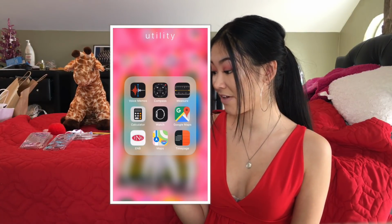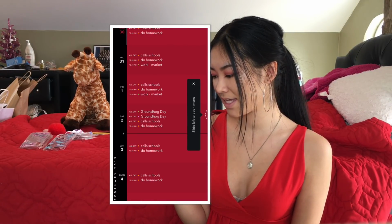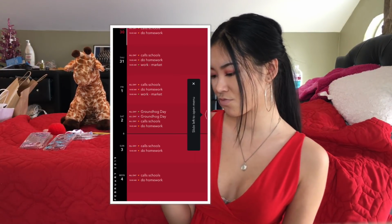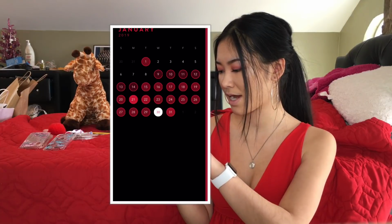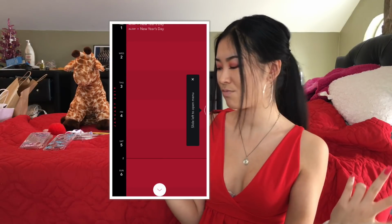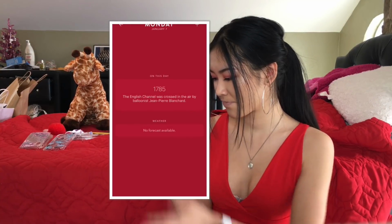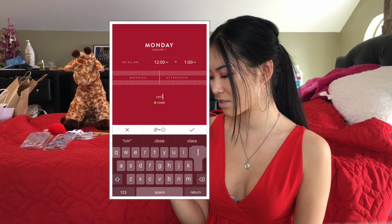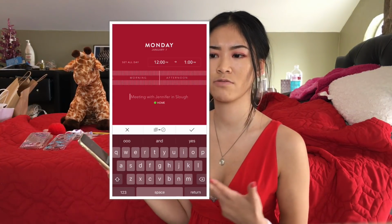We've got maps. The first interesting one is actually Time Page. So this one, I'm on a trial right now, I think. Yeah, trial expires in 7 days, but it's just really cool. You get to see the month in view, and then it has all your days, and I color coded mine to a pinky red, and then you can just add loads of things. It tells you the forecast, and I don't know, it's just really cool.